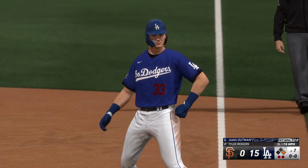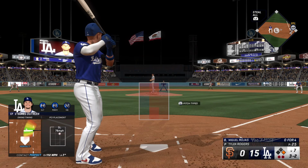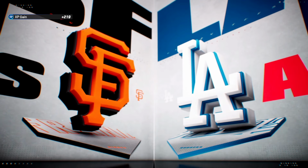Puts a run on the board and picks up an RBI. That's about as textbook as it gets. Got his stride load out of the way early. He stayed inside that ball and squared it up out front. Man, got him looking. That'll end the inning after a lot of scoring.